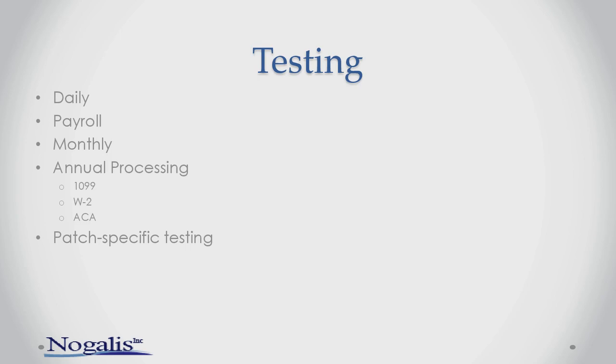You'll definitely want to process payroll and check and make sure that the taxes are calculated correctly and do some data validation there, that the benefits are deducted correctly. And then do a month-end process if possible. And then obviously the name of the game in this case is the annual processing. So if you run 1099s out of Lawson, you'll want to do those and do data validation on those, W-2s, and then your Affordable Care Act reporting for sure.